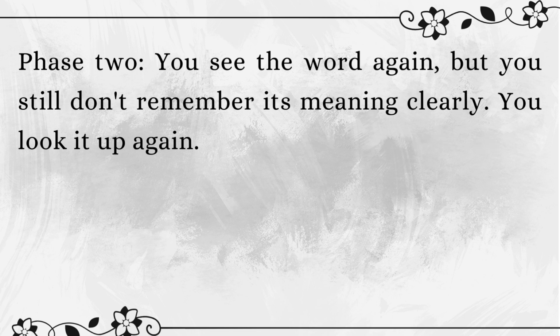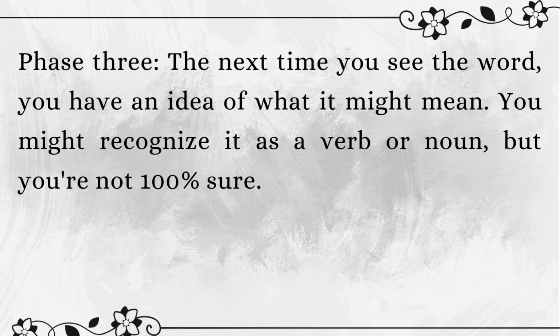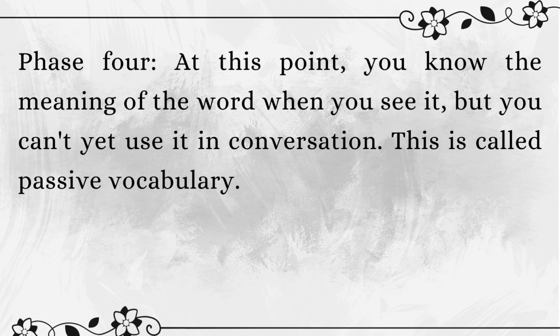Phase 2. You see the word again, but you still don't remember its meaning clearly. You look it up again. Phase 3. The next time you see the word, you have an idea of what it might mean. You might recognize it as a verb or noun, but you're not 100% sure.